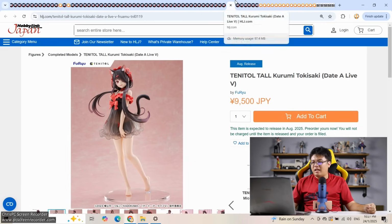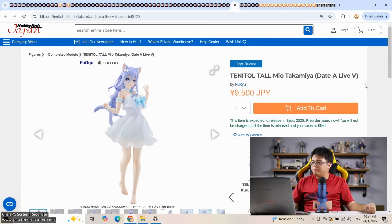Okay, the second Date A Live Tenitol Tall figure over here. Mio Takamiya, a very odd choice, don't you think? Why not Yatogami Tohka? Why not, what's that loli's name again? Yeah, the one with a hoodie. Anyways, why not those two characters? Why Mio Takamiya? I don't really understand why, but at the same time, I don't know too much about Date A Live, so who am I to comment, right?